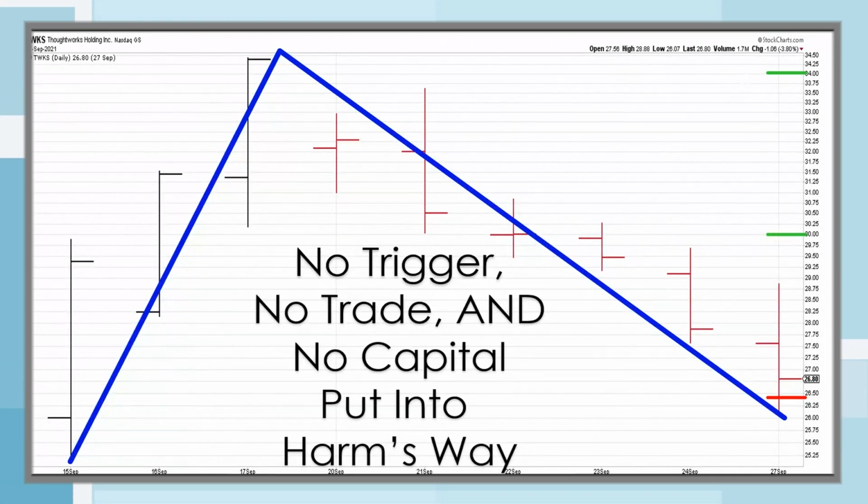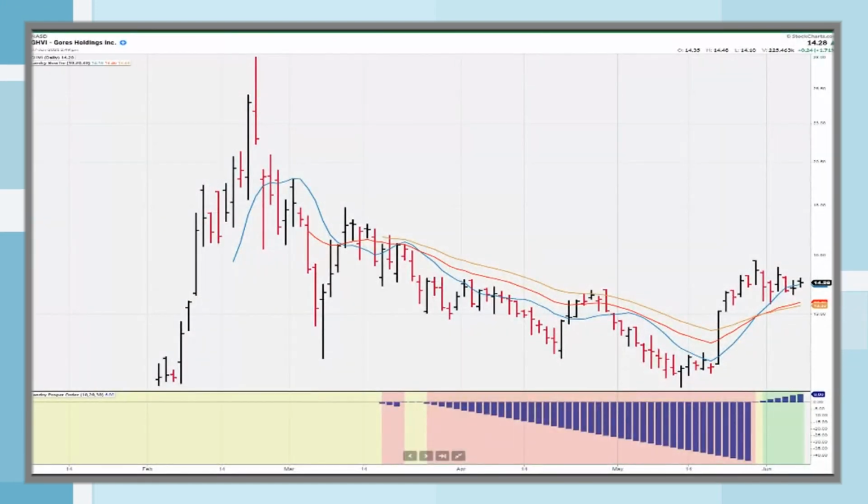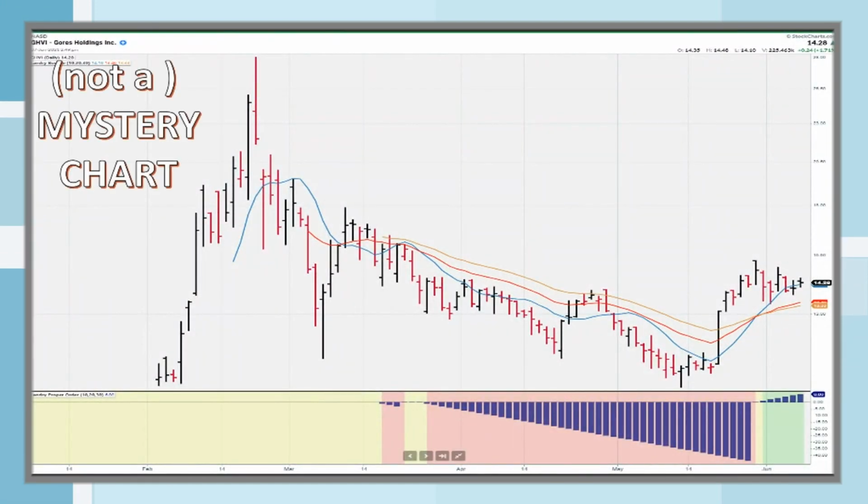And once again, no trigger, no trade, and no capital was put into harm's way. Now, this was what I call not a mystery chart. I recommended it to my clients, and it was still a viable setup. And I was on Dave Keller's Final Bar, and this was my chart, or one of the charts that I brought to the show.